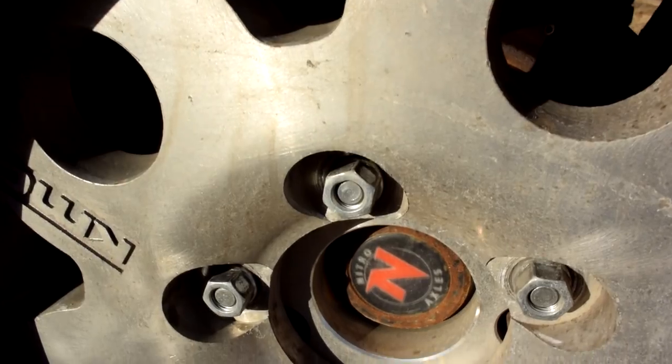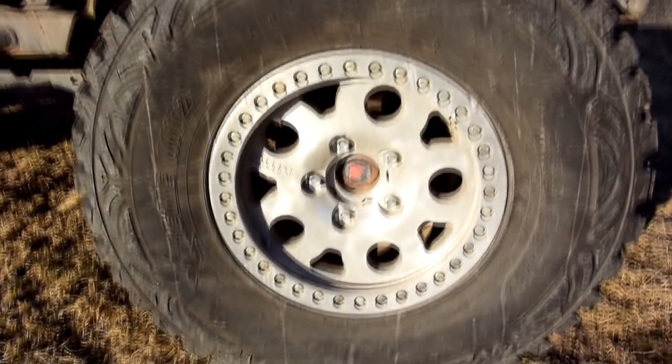It's got ARB's front and rear, 35 spline Nitro Gear and Axle rear shafts, and RCV front shafts. It has Nitro Gear and Axle 513 gears. It's on 37 inch Pro Comp tires. Let's go take a walk.